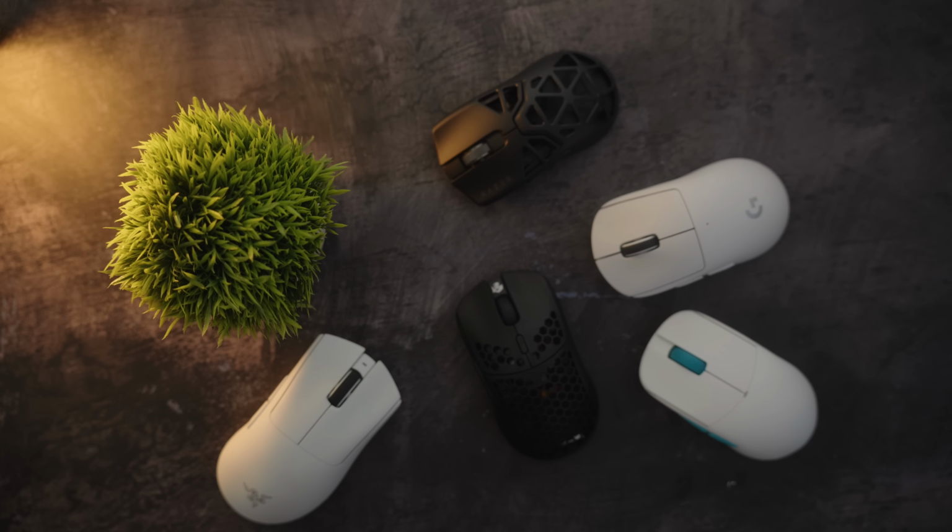So like I said, I review hundreds of mice, and I think that should say something about these 3 mice right here. These are special. For me to have these in my rotation and be using them on the daily, that says a lot. So I think you can't go wrong with any of these depending on your grip.